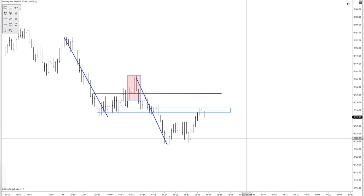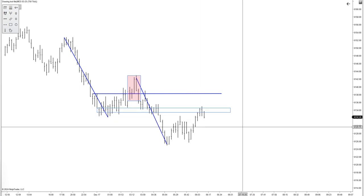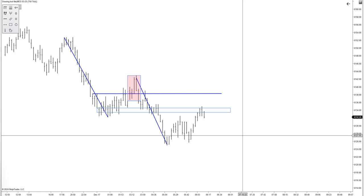It takes the impulse out. It takes all this stuff out. It keeps everything in the right frame of mind. See how it tests the backside of this here? We got about 20 minutes before the market opens. I'm going to get this out to everybody.